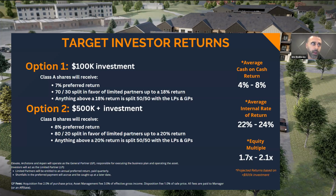So for option 1, you're going to get a 7% preferred return. It's a 70-30 split, which is very typical. Anything above an 18% return is then a 50-50 split to the LPs and GPs. And for those of you that are new, 70% goes to the LPs and 30% goes to the GPs. And then option 2, if you come in with $500,000 or more, you're going to get a little bit higher of a preferred return, which is 8%, and you're going to get a higher split, right? So you're getting rewarded for coming in with more money.